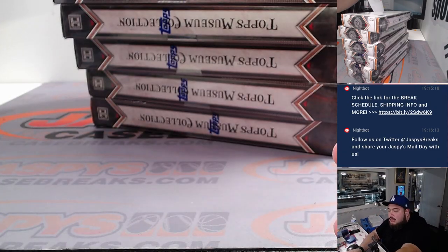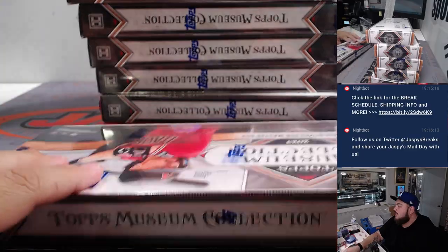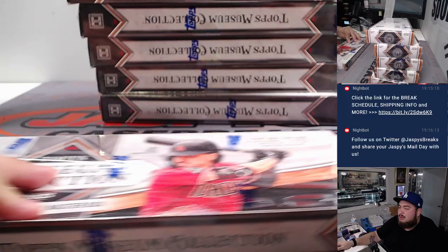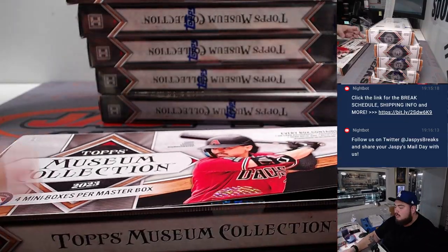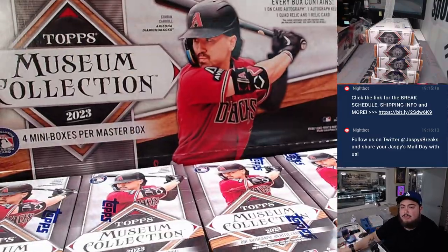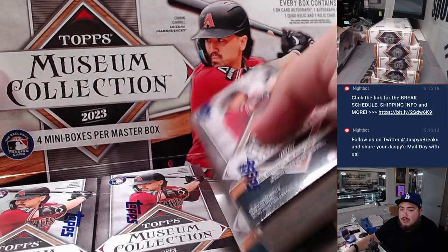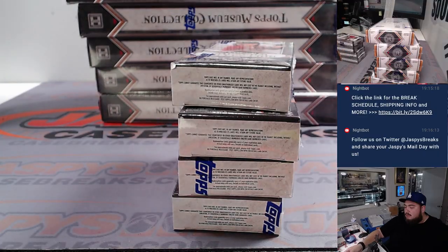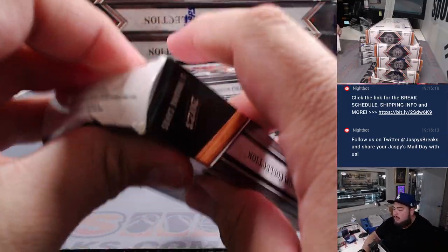We do have more Museum Collection that I can post. I have a feeling the second half should be pretty juicy. I don't think we hit a big case hit. I didn't see a frame. I don't think we hit a big jumbo autograph relic or authenticated auto relic. The two cases guaranteed are a framed autograph, a jumbo relic autograph card, and a Museum Collection authenticated relic autograph card, which I don't think we hit in the first half, although there were some nice names and some nice jumbo patches out of five. But I feel like the second half should be pretty good.